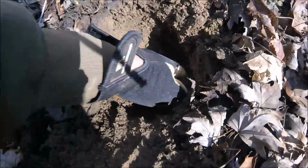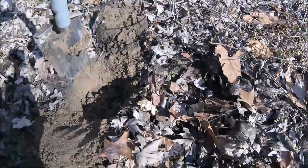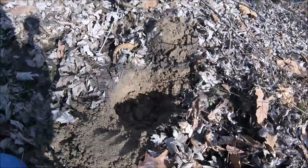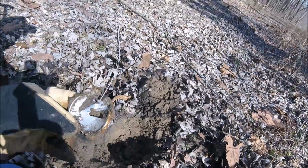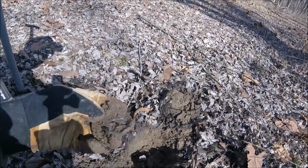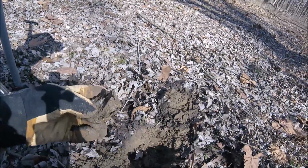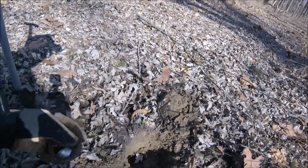Oh, I better move the camera so you can see the bottomless pit of nothingness. Actually got a pretty good signal a minute ago, and as soon as I stuck my shovel in, there it is. Looky there, did the same thing. It pulled out the pop can. That's an old one, had an old pull tab. I don't know when they quit using pull tabs and started using those bendy back ones. Remember when I was a kid, I used to have pull tabs on everything. That was a couple days ago though.